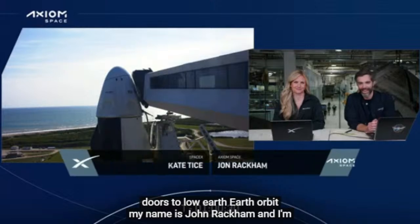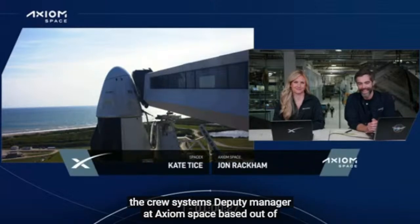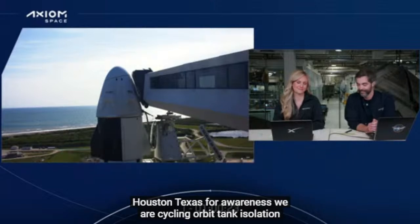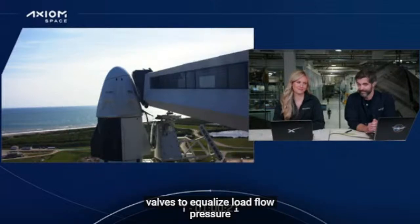My name is John Rackham, and I am the Crew Systems Deputy Manager at Axiom Space, based out of Houston, Texas. For awareness, we are cycling orbit tank isolation valves to equalize low flow pressure.